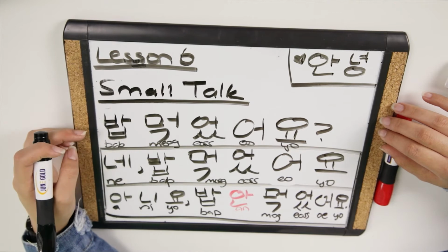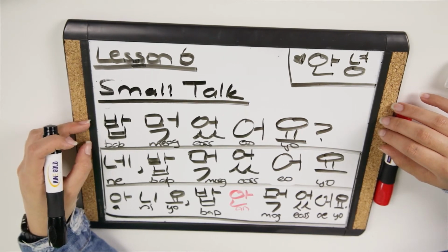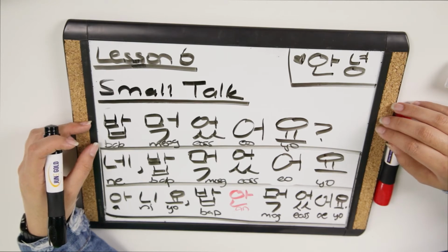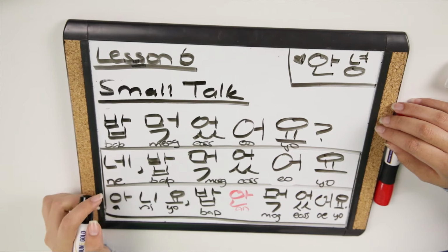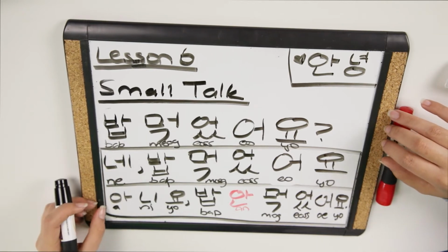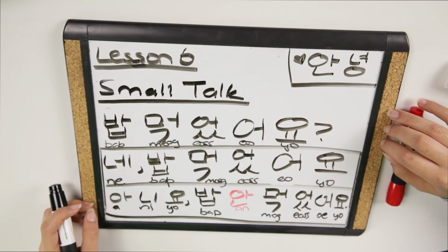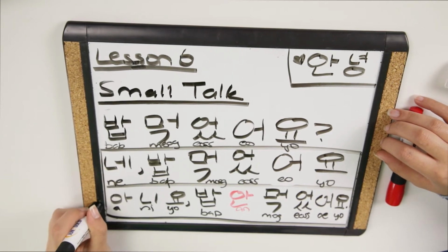So 밥 먹어, 먹어 means to eat. And then all together you would say 밥 먹었어요? Have you eaten? Then you would either answer 네, 밥 먹었어요. Or 아니요, 밥 안 먹었어요. Meaning yes, I have eaten, or no, I haven't eaten.